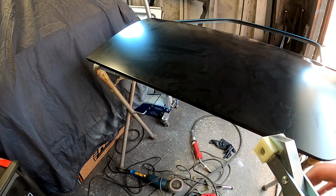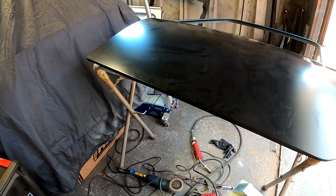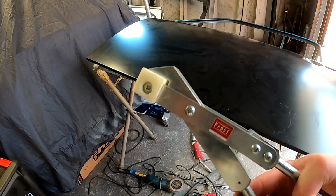So what you're going to see me do now is I'm going to tap all of this around. I'm going to turn the door over, tap it round to get it started, and then we'll rock around with this.